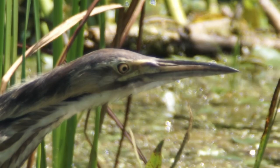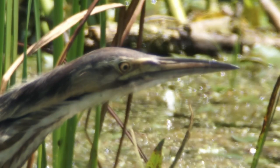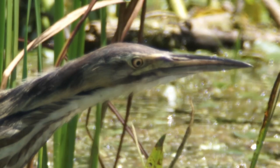First American Bittern we've seen this year, and I believe we may have seen some last year, but this is definitely the first this year. I'm going to look around while you're looking at that.